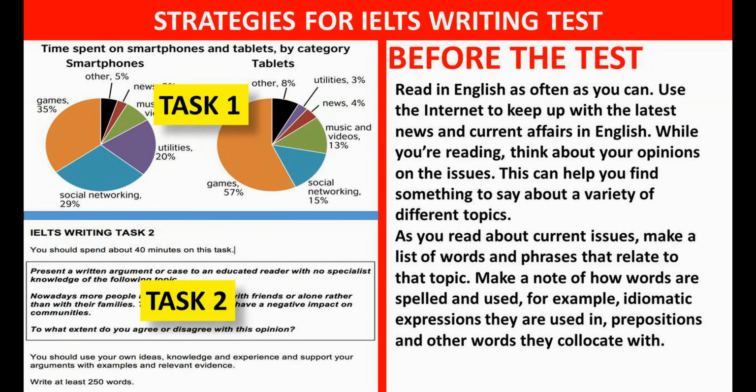Read in English as often as you can. Use the internet to keep up with the latest news and current affairs in English. While you're reading, think about your opinions on the issues. This can help you find something to say about a variety of different topics.